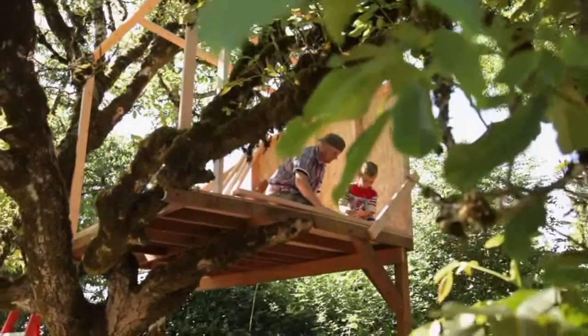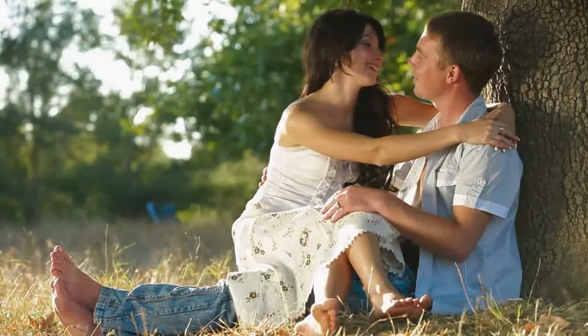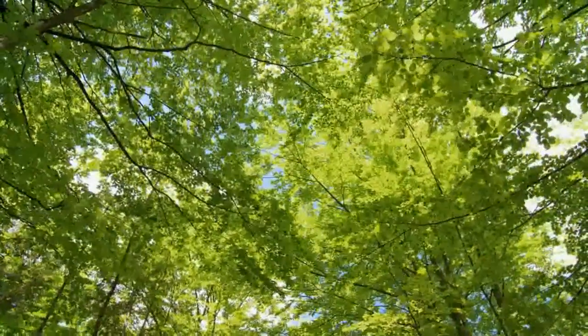You've sat under them and built forts in them. You've swung from them and fell out of them. You've even fallen in love under them. Trees have always held a special place in our hearts and memories. A natural beauty, trees will grow with you and your family and bring color and nature into your world.